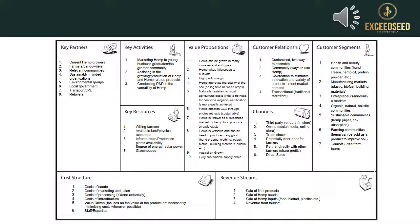Our value proposition relies on the benefits of hemp, which is able to provide environmental benefits as well as versatility as a crop. These attributes, combined with our high-tech approach to its cultivation, mean that we can provide our partners with a high-profit, sustainable product to produce. Our customer relationships will focus on the end-to-end control of the product, ensuring the highest standards are met when delivering our range of products. The channels we use will include third-party vendors who we produce products for, as well as direct sales to wholesale groups.